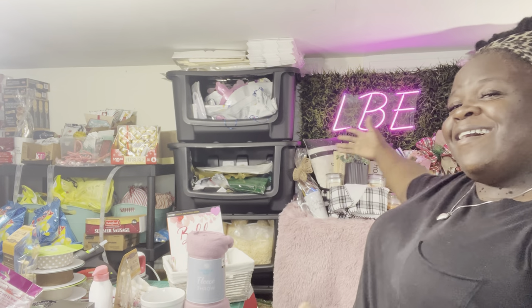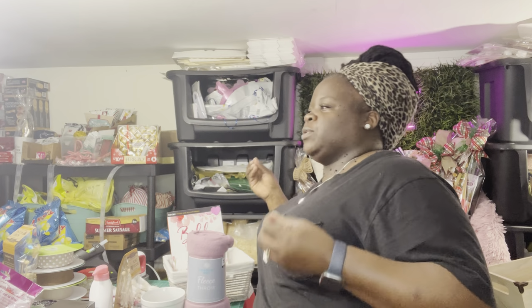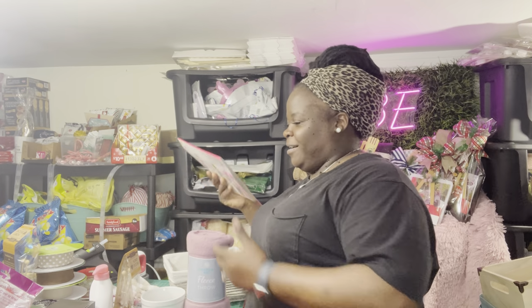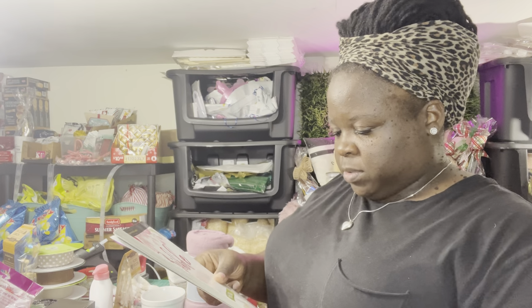I'm the owner of LBE. Okay, so we have a surgery / thinking of you / relax / all the above. That's the occasion for this one. So I have these word searches that I picked up from Dollar General for a dollar.